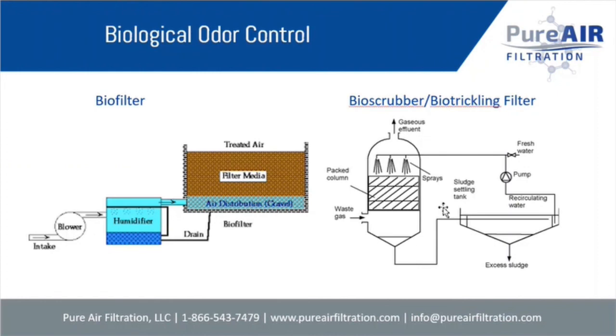The nutrient can either be added artificially if you're using potable water for the system, or you can use some tertiary water that still has nutrient in it. So if you're at the plant and you've got some water available that still has nutrient in it, then that can be used in the system. But generally, the H2S comes in the bottom, it blows up through the packing, and then it comes out the top.